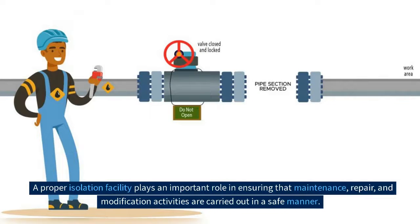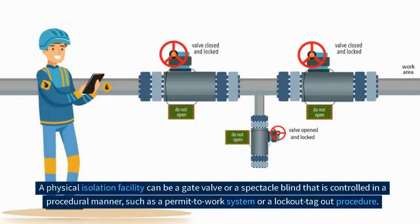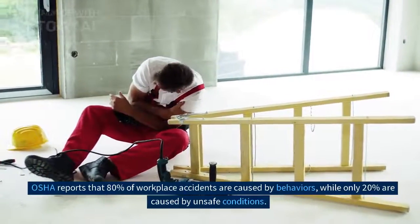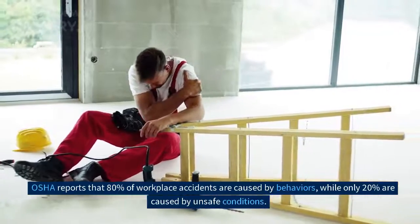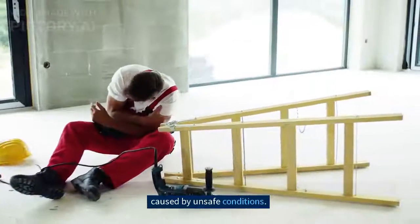A proper isolation facility plays an important role in ensuring that maintenance, repair, and modification activities are carried out in a safe manner. A physical isolation facility can be a gate valve or a spectacle blind that is controlled in a procedural manner, such as a permit-to-work system or a lockout-tagout procedure. OSHA reports that 80% of workplace accidents are caused by behaviors, while only 20% are caused by unsafe conditions.